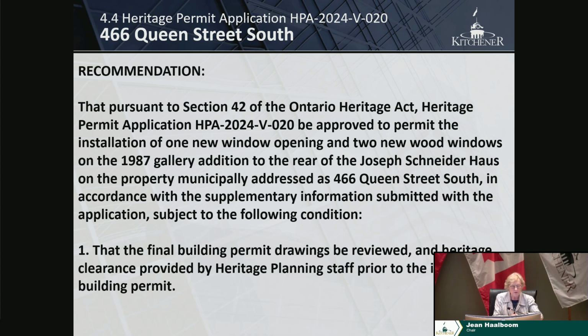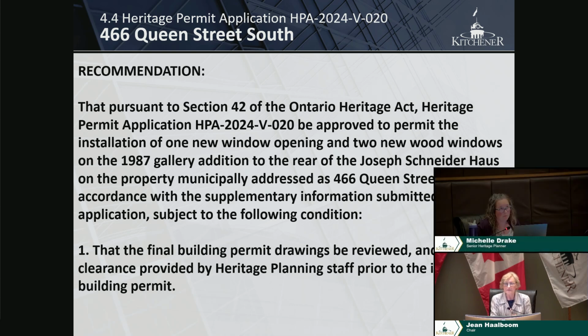So who will move that? Councillor Michaud. All those in favor? Carried. And this one would probably go to council. Through you, Chair, this could be approved under delegated approval as I believe it was a unanimous vote, and the condition is a standard condition. Right, thank you.